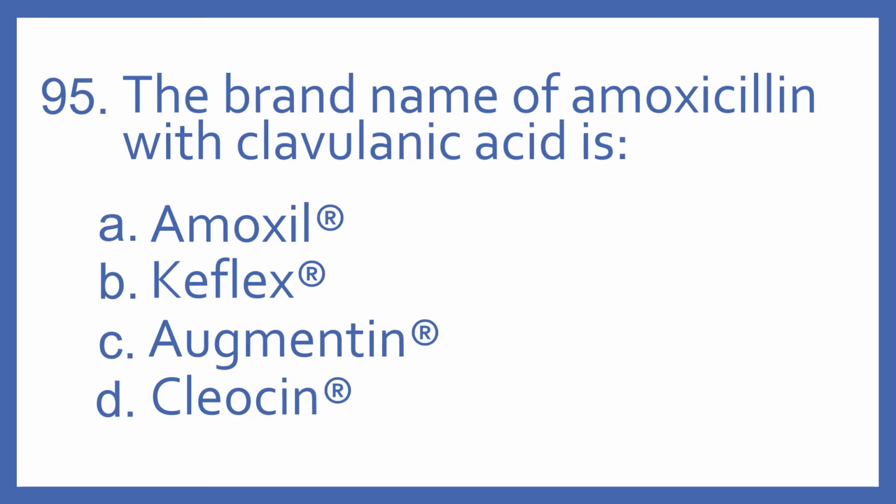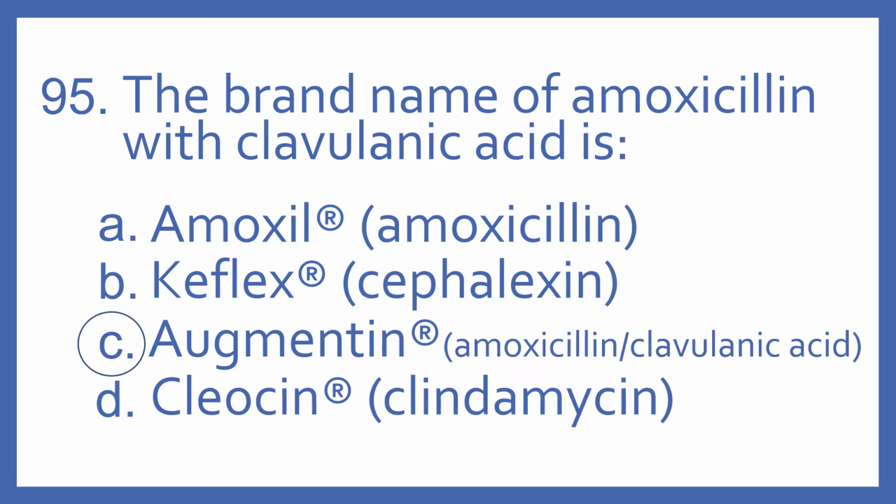Number 95. The brand name of amoxicillin with clavulanic acid is A. Amoxil, B. Keflex, C. Augmentin, or D. Cleocin. The answer is C. Augmentin. That's the brand name of amoxicillin with clavulanic acid. Amoxil is the brand name for amoxicillin only. Keflex is the brand name for cephalexin, and Cleocin is the brand name for clindamycin. All four of those are antibiotics.